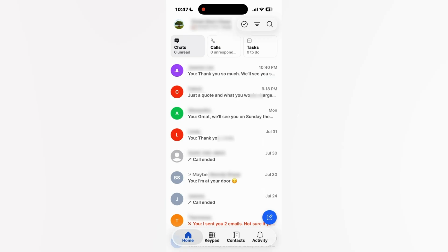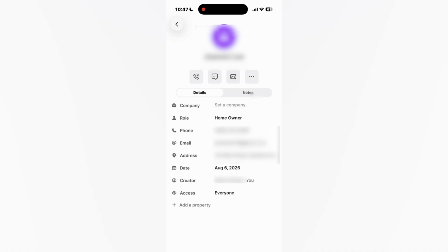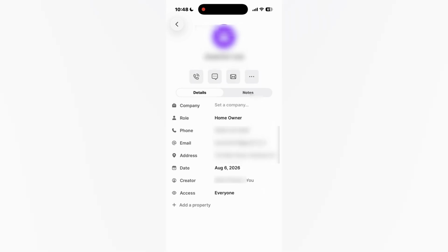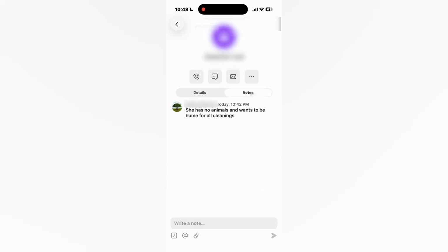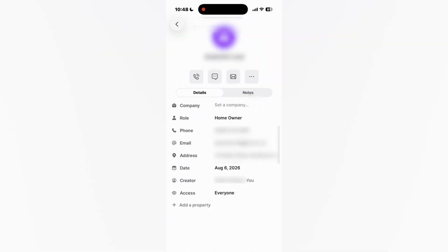Contacts. Every customer has their own profile. You can quickly search for anyone, view previous conversations, see call history, review notes, listen to recordings, and have all of their information available wherever you are. That makes repeat customers incredibly easy to manage.